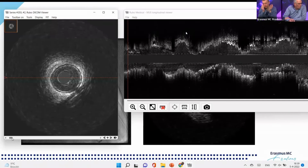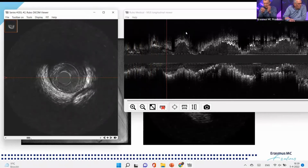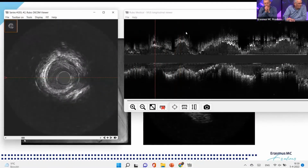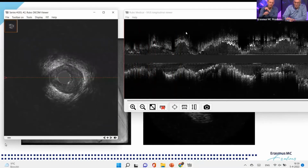But I think it's again another great comment, because I think the only way to get the most out of your imaging program is to have your full staff trained. You can train yourself. You can learn how to maneuver the IVUS catheter, which is not rocket science. But at the end, the success of the procedure will lie in the involvement of the staff, the technician that is moving the cursor, as Jurgen is doing now.